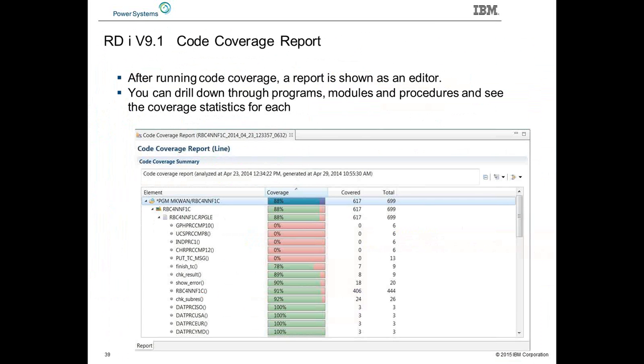Some of the other things that we've recently added to RDi is something called code coverage. The ability to find and understand, I've run a test case, what actually got tested? Do you know? The only way to really know is to set a breakpoint. Well, with code coverage, I can turn on the code coverage reporter, I can execute some test cases, and I'll get a report. And this particular view shows me all the methods, and it shows me the percentage of each method that was actually executed by the test case.